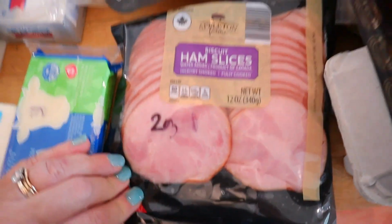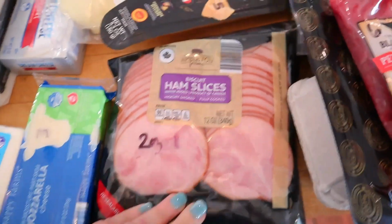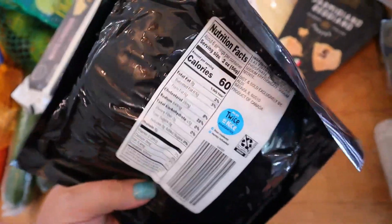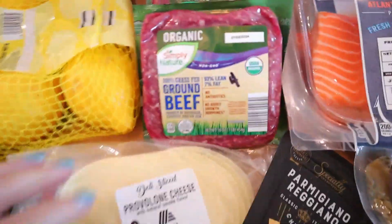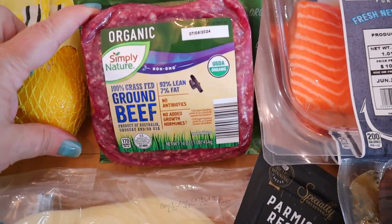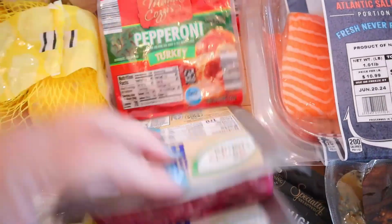All right, and then I got some ham slices. You can have 2 ounces for 1 point. And for calories, there's 60 calories for 2 ounces. I got some 93% lean ground beef. That's 4 points for 4 ounces and 170 calories. A couple things of those.